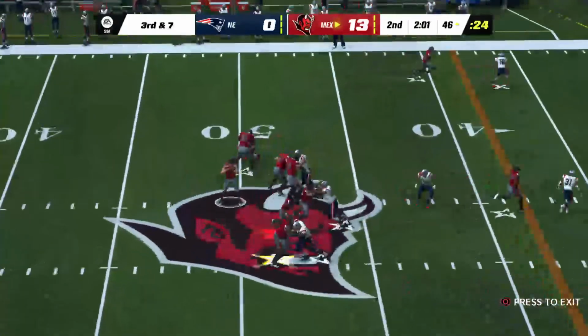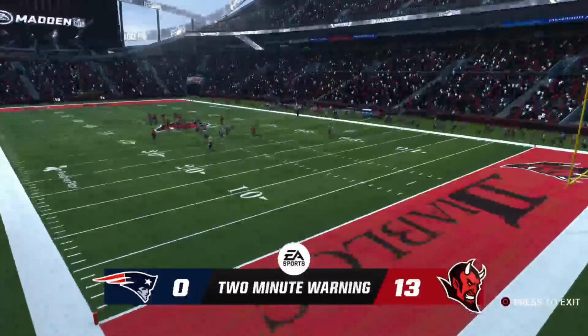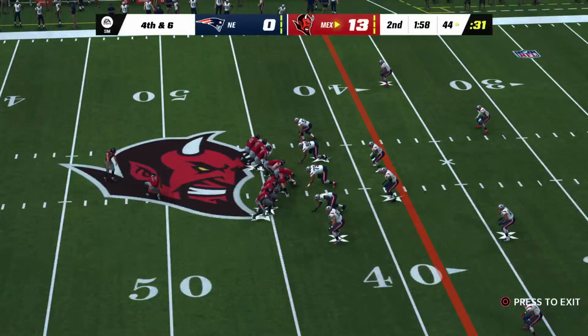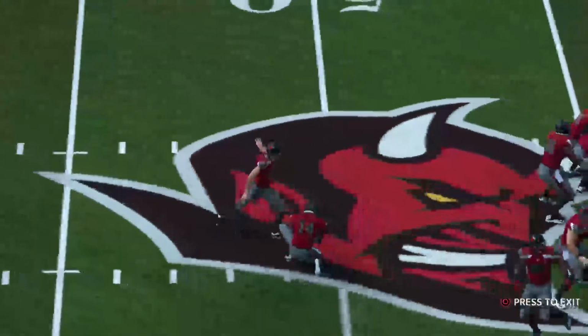Here on 3rd, and a quick shuffle pass here is complete. And he gets this only to the 44-yard line. Not near enough to keep the drive alive. And that is no good. And the lead will hold at 13.